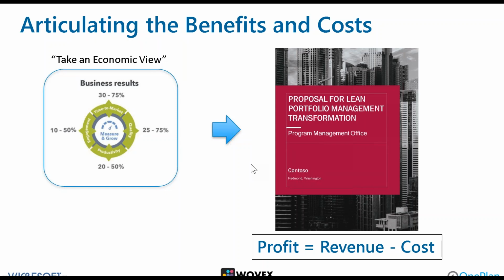So you'll go through and translate that economic view and those benefits within the Scaled Agile Framework into your proposal for lean portfolio management transformation. And you have to, again, get to the bottom line. What's my profit, revenue minus cost? So with all that being said, can you actually achieve this articulation with so many unknowns and so much change that the organization has to go through? Because in the end, we are changing the way we work when we talk about scaled agile, enterprise agile.